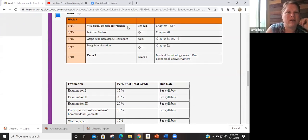Tomorrow in class, we'll break out the blood pressure cuffs and do blood pressures on each other. So it's chapters 15 and 17 in your patient care book. Then tomorrow when we're on campus, we'll look over infection control, and again, we'll take blood pressures, and we'll also practice in the lab for your lab comp. That's going to be week 4, your project lab comp.